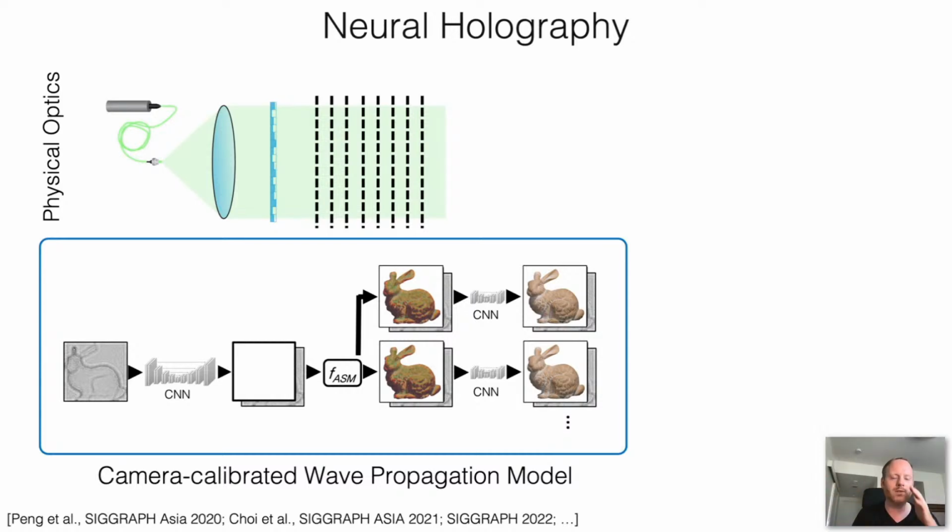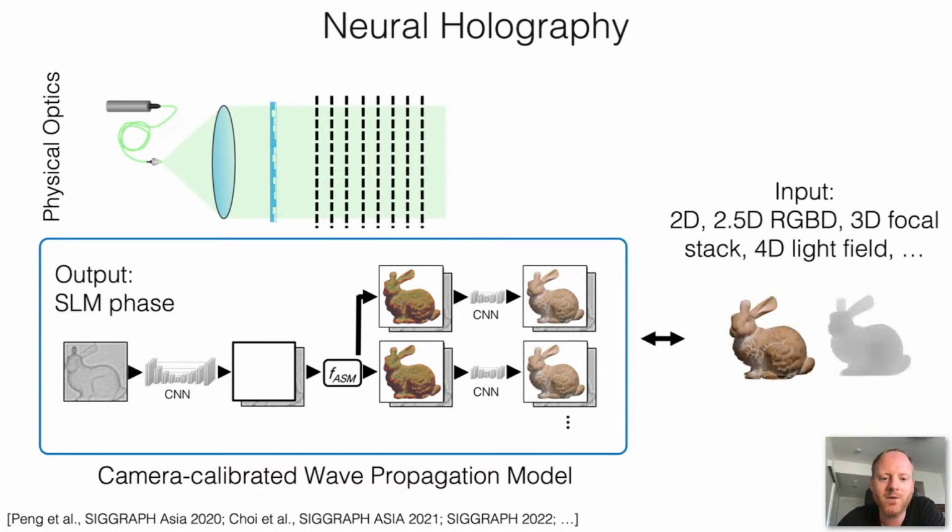And you can think about this neural holography approach where we train this camera calibrated wave propagation model in an automatic way. It's an automatic calibration technique, really. And it gives us a differentiable model that models the wave propagation from phase SLM to any plane in this space in front of it. So this is a pre-processing step that needs to be done once. And then during runtime, we can take arbitrary input content, such as a 2D image, an RGBD image, a 3D focal stack, or 4D light field, and then supervise this pre-trained model in a way that allows us to estimate the phase pattern from our target content. And hopefully that bridges this gap between sim to real.